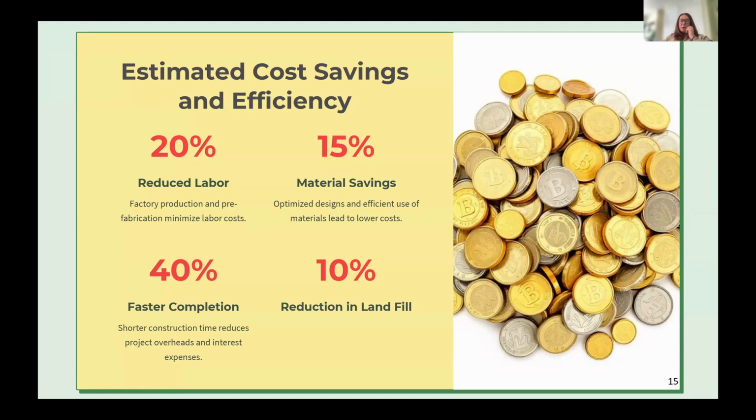So just to give you some numbers, there are even more statistics out there, but what the companies do is really obvious. Reducing labor costs. When you're able to do multiple builds at the same time, and you have your skilled laborers working at the same time, you're able to produce faster. You're able to buy materials and have them in a warehouse setting so that you can control them. The faster completion time.